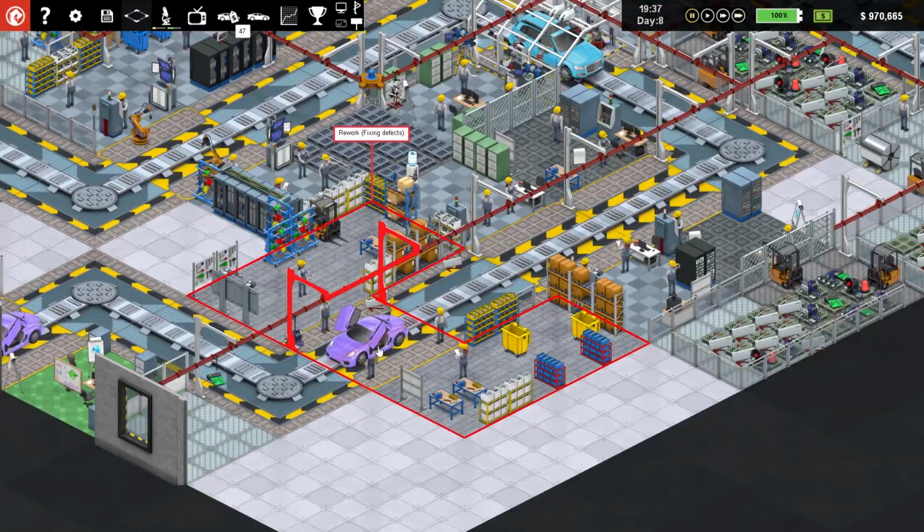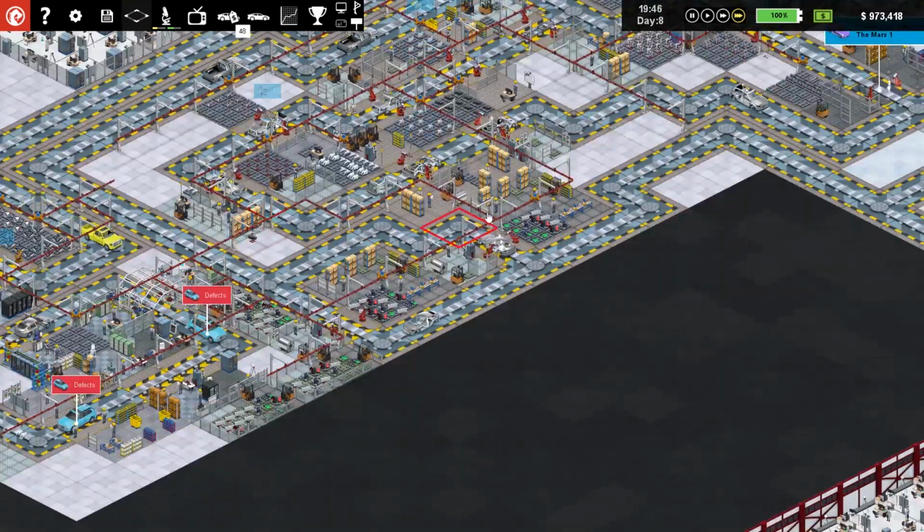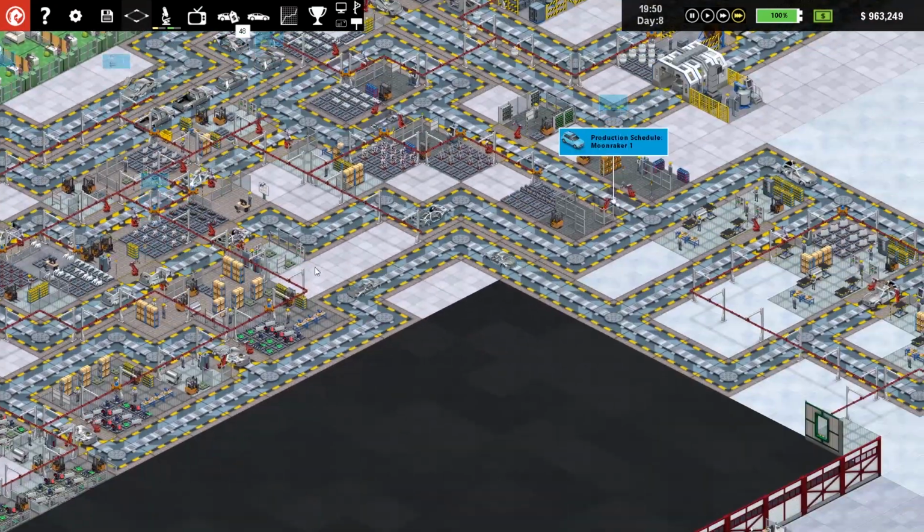Also, are these the brand new type of doors? I think those are the brand new type of doors, yeah. The doors that hinge like Lamborghinis. Ah, it's looking pretty darn good. I like it. I like it a lot.